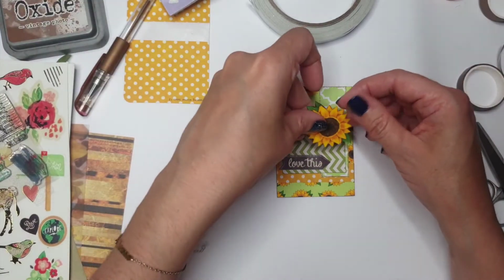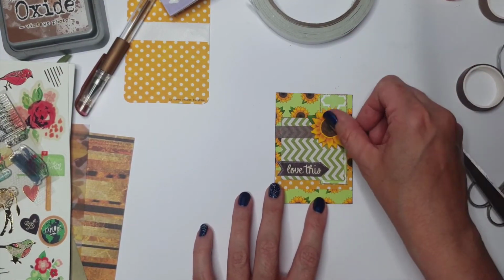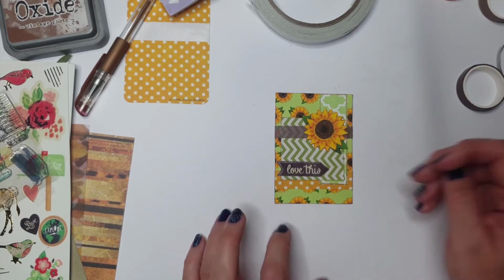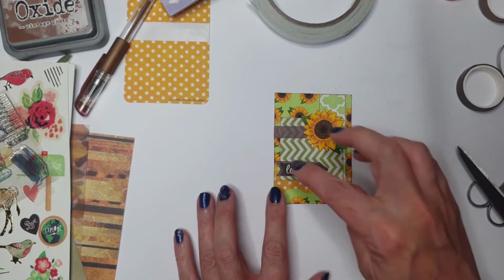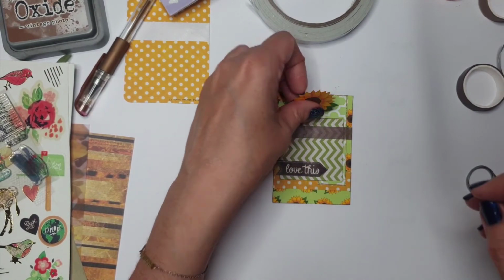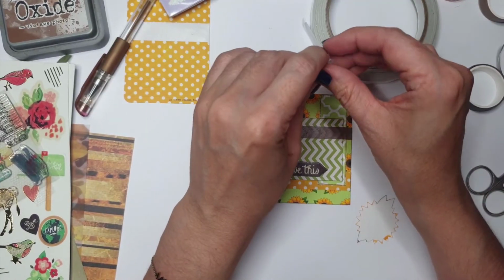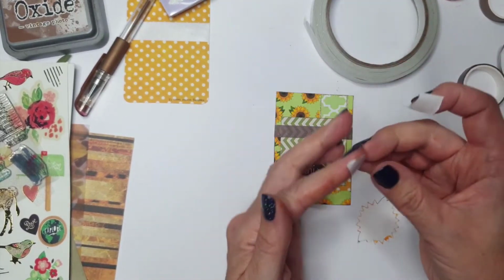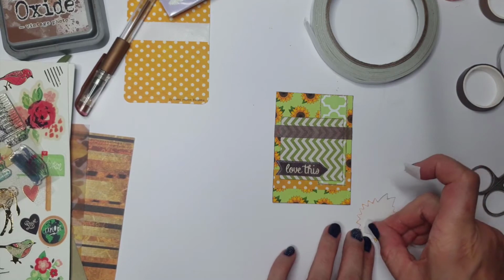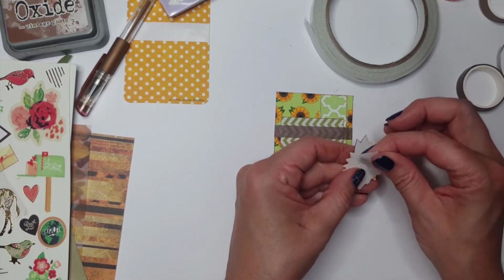I think I'm just going to stick it on because I kind of like that. What do you think? I like that too. I like that. I think we need some sort of word on here as well though. And maybe... Oh look, there's gold words. Find me a gold word that goes with love this. On those two sheets of stickers. No, these.